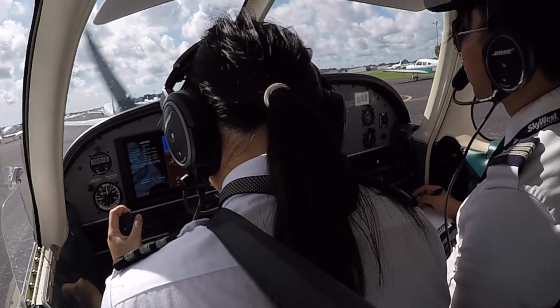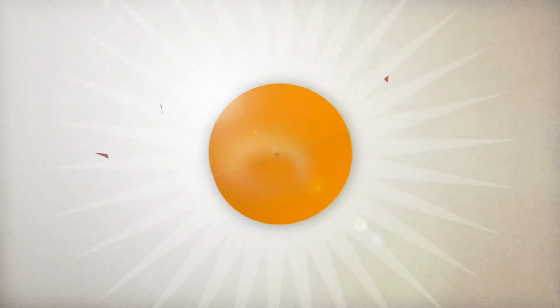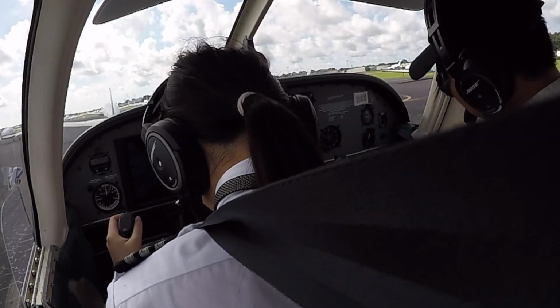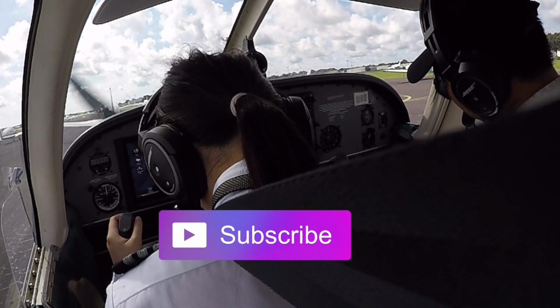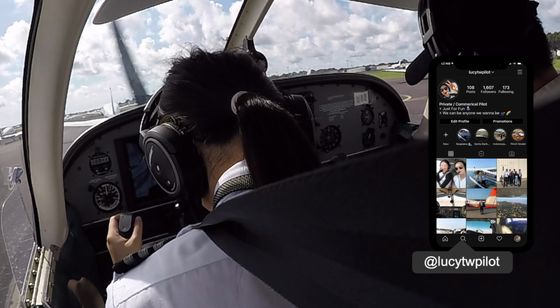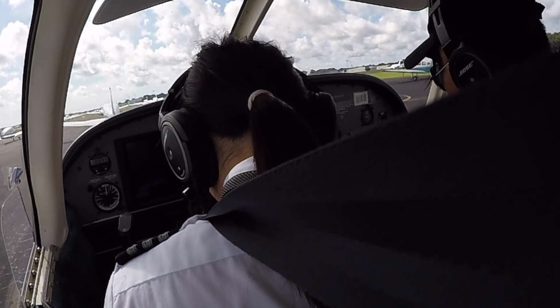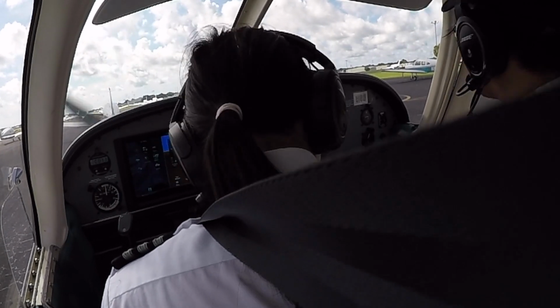Cherokee 21441, ready to copy IFR clearance. Cherokee 441, you're cleared to your destination as filed, or correction, direct. On departure, maintain 2,000, expect 3,000 one minute after. Departure frequency 123.62, squawk 2123. Cleared to destination as filed, direct. 2,000, 3,000 one minute after departure, 123.62, 2123, 441.